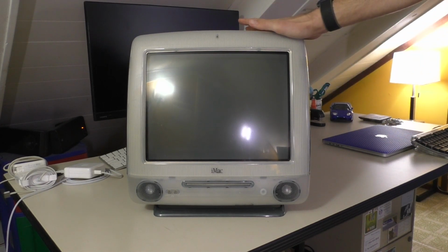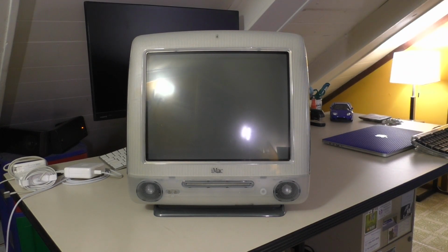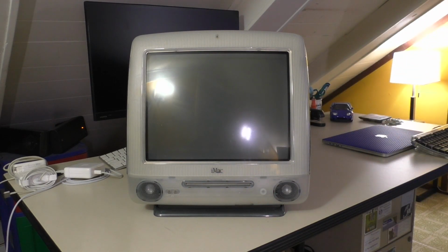This is the iMac DV, which I believe did come out in 1999, and the DV stands for digital video. And really all that meant was it just had a faster G3 processor because it was marketed as kind of like a video editing station. And of course it does have the slot load CD drive that is shared with the later iMac models, so I believe only the original 1998 model had the tray loading drive. But yeah, here it is.